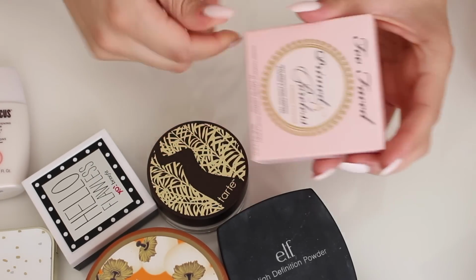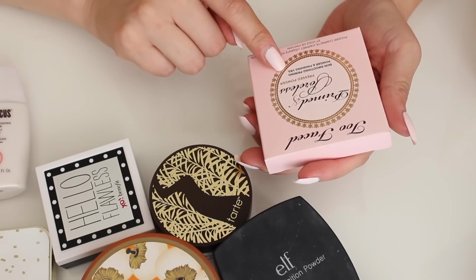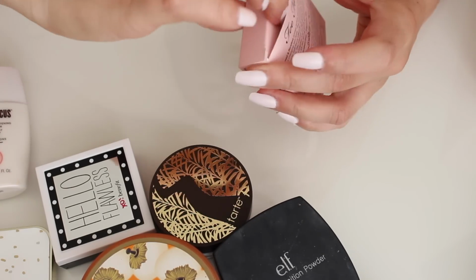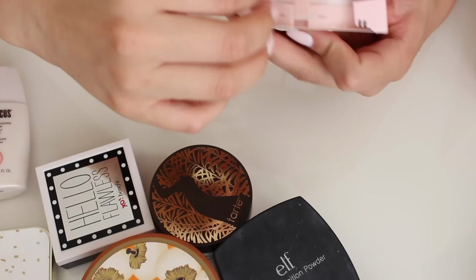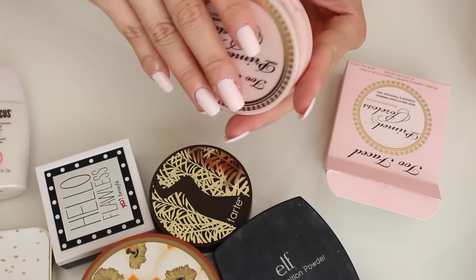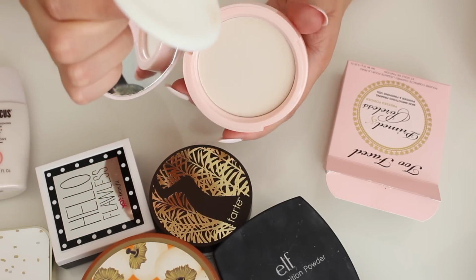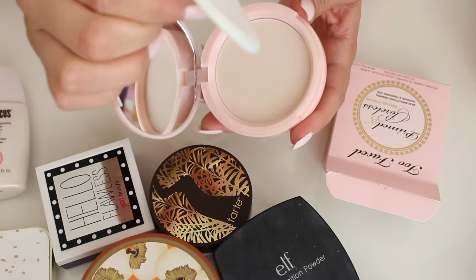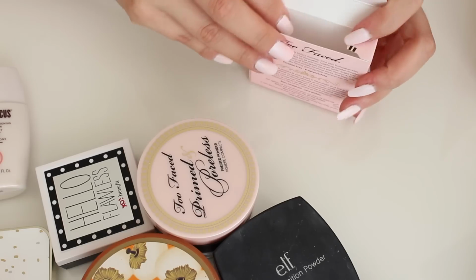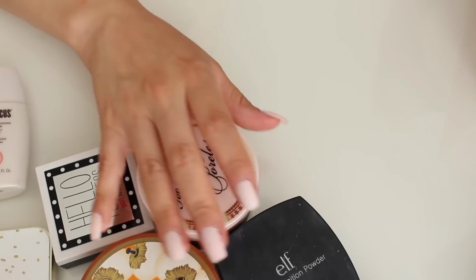The next one I have is this one by Too Faced. This one is the Too Faced Primed and Poreless. This one was recommended to me. I was told that it's awesome. And for me, since I have tons of pores, I feel like this would be really good for me to have. So I have it. And here it is. I will be hopefully using it soon. I'm actually going to keep it outside of the box so that I actually reach for these products, because keeping them in the box just keeps me away.